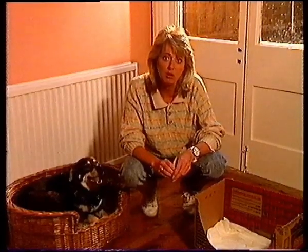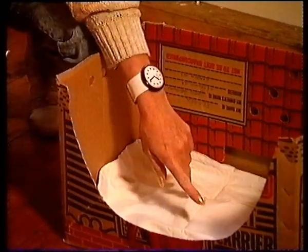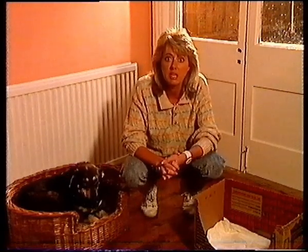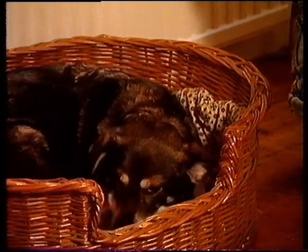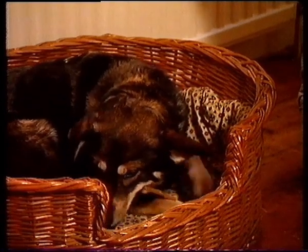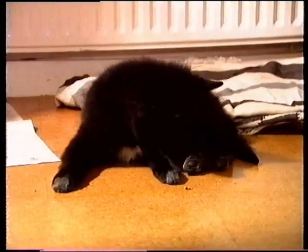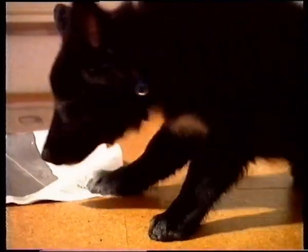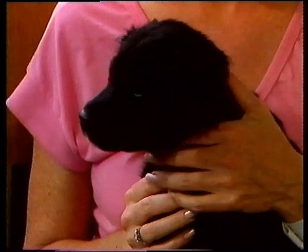A cardboard box with the front cut down makes an adequate first bed, lined with newspaper and a blanket for bedding. When the puppy has passed the chewing stage, a more expensive bed or basket will be more robust. But remember to respect the bed. It's his territory, a snug retreat where he should be able to feel safe and secure. It's best to put the puppy's 2 bowls, one for water and one for food, near its bed on a piece of newspaper, and make sure they're accessible at all times of the day and night.